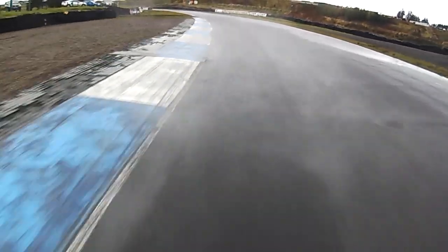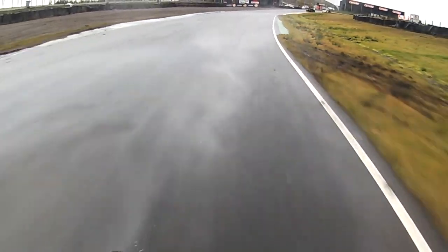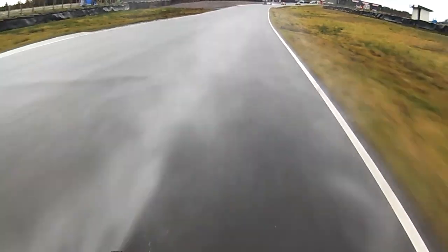Meanwhile, back at Clark Corner, Vincent again takes that unusual line down the back straight where he's just finding so much more grip and traction than anybody else, and he even stays on the braking line in towards that corner.